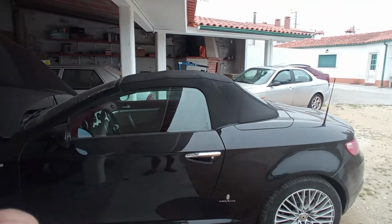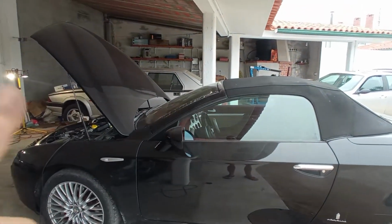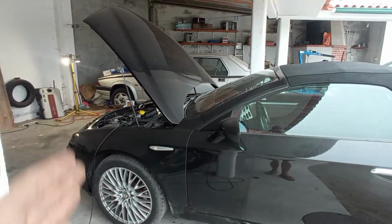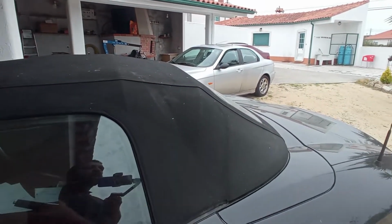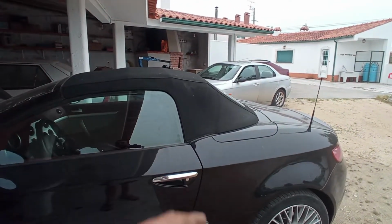Okay, this car was on another workshop. In fact, it was on another dealership, and we had that complaint about the bad start. Now that is fixed. We have another issue with the DPF, and we have an issue with the soft top over here that I already have the diagnosis for. I'm just waiting for some parts to do the video.